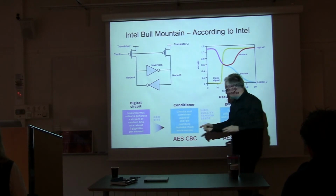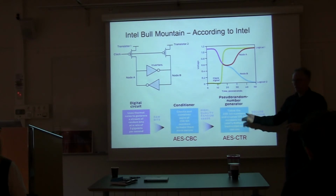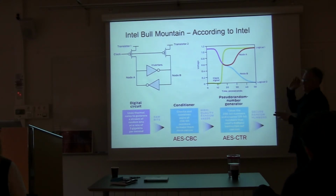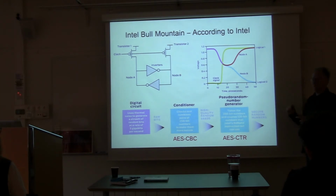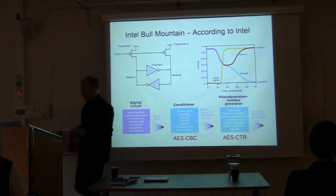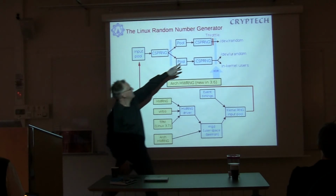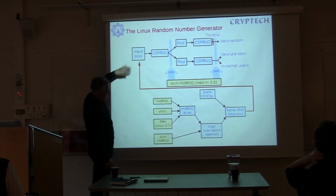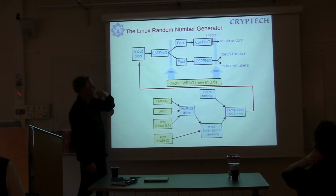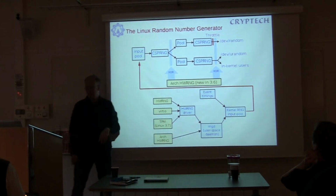Then they have their conditioner or mixer using AES-CBC-MAC, and then they use AES in counter mode for the actual generator. This might be what's actually inside your CPU, or it may be an algorithm that the NSA has specified. We don't know. If you look at Linux, this is basically what Linux does. You can see it has the CSPRNG sitting right there, and it collects entropy and all kinds of stuff. When RDRAND came out, Linux thought it was perfectly okay to remove all this and just put RDRAND in here and replace them. That's a little bit of a mess.